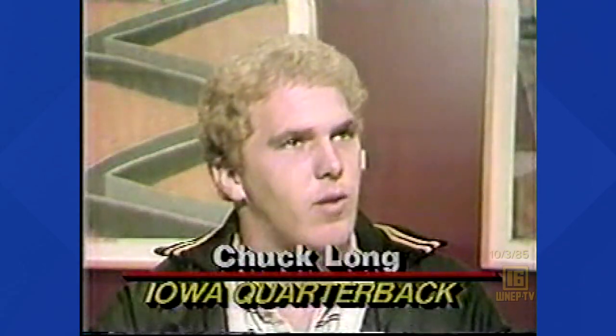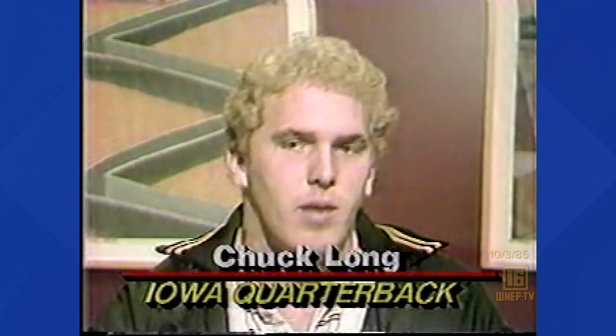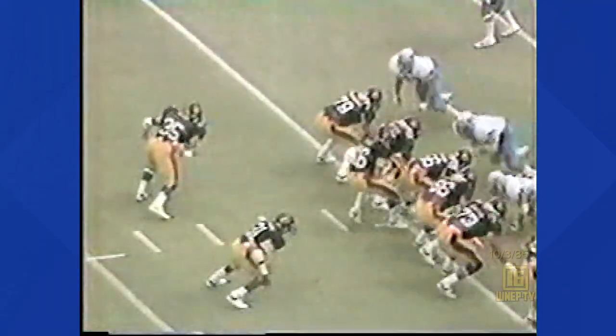Getting the Heisman Trophy is how well your team does, and if we continue to do well as a team, then things like that might fall into place, but I'm not going to really worry about it at this point. I'm not going to let the Heisman Trophy dictate how well I'm going to play this year. You know, I think if I was worried about the Heisman Trophy all year, I think it would hamper my performance a little bit. So I'm not going to worry about it and put that added pressure on me at all. Iowa's Chuck Long leading the Heisman race.